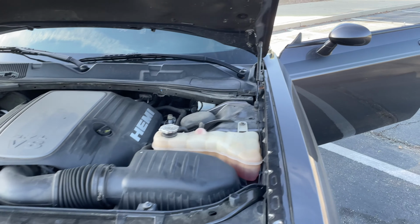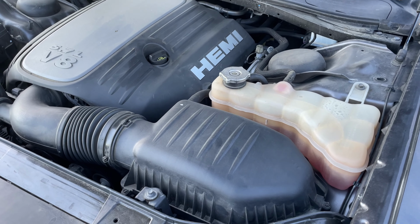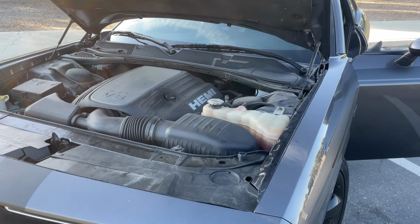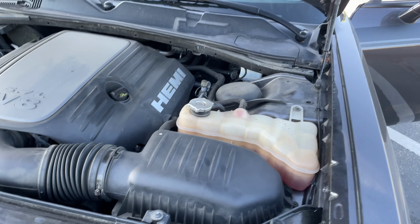All right, so I'm gonna turn it on for you guys to show you how it sounds. It's not gonna be as loud because it's pretty hot. I've been driving for a while, plus we just came from the car show, but just to show you guys how it sounds, and then get a cold start later on, probably tomorrow morning, or in another video show you guys how it sounds. But I'll give you guys a little start right here.